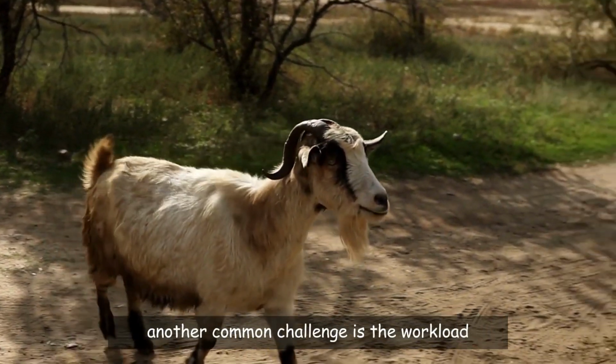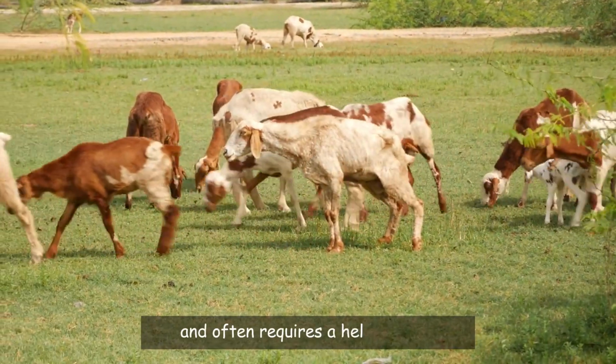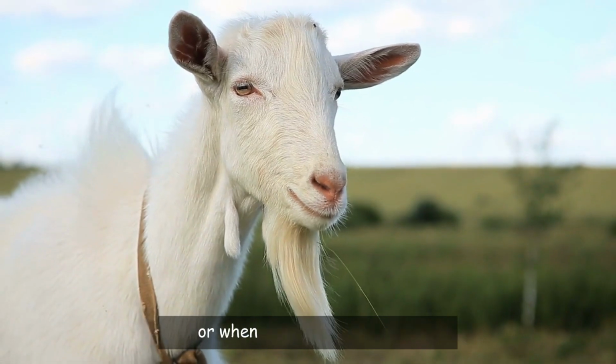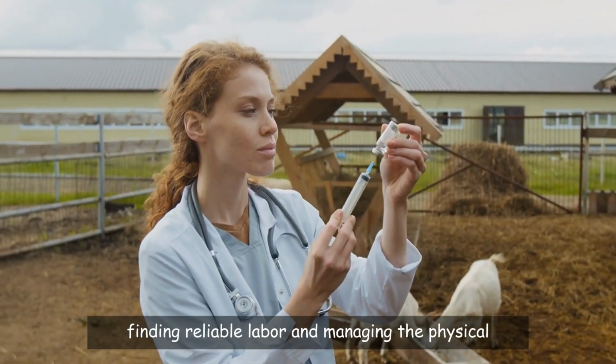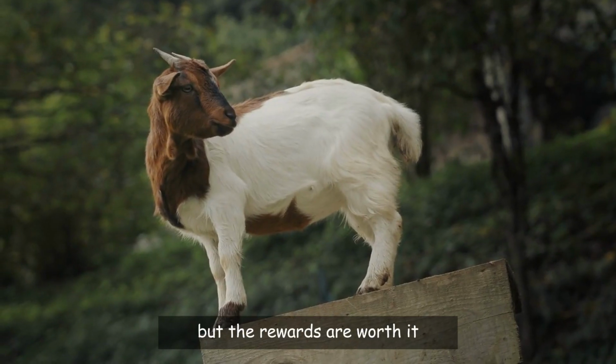Another common challenge is the workload. Goat farming is labor-intensive and often requires a helping hand, especially during breeding season or when expanding your herd. Finding reliable labor and managing the physical demands of farming can be tough, but the rewards are worth it.